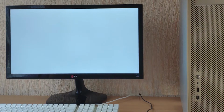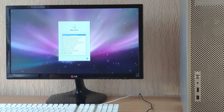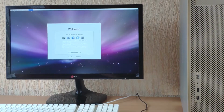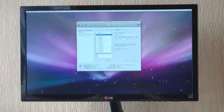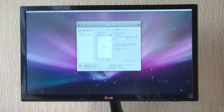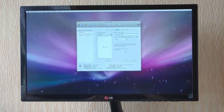I want you to be interested in this video, because I cut the installation process. I added some snippets from the installation. The installation process definitely has no difference between Leopard and Catalina. We need to go through all the same steps: to choose the language, to partition the hard drive, creating a bootable partition.